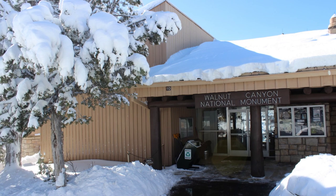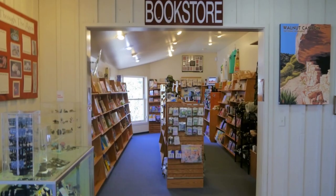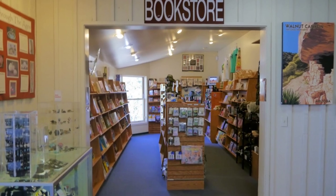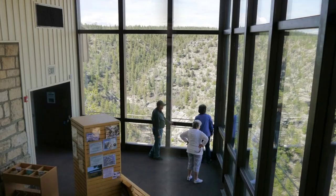The rangers here are excellent in providing any information you need. They also have a gift shop inside, and the views from the lower level terrace are outstanding. Now let's head out back and down the island trail.